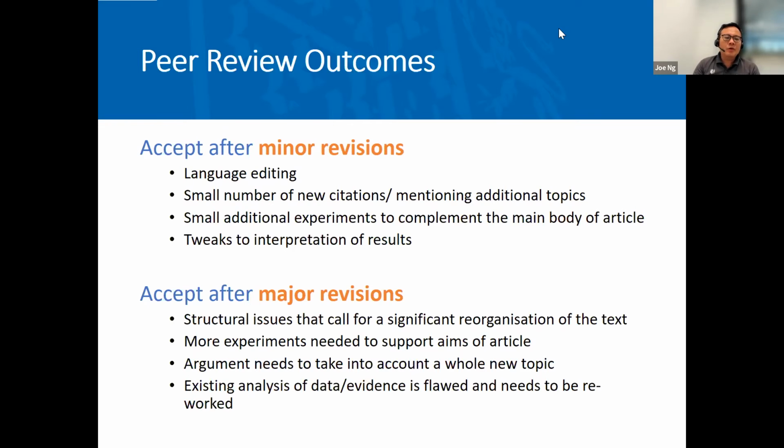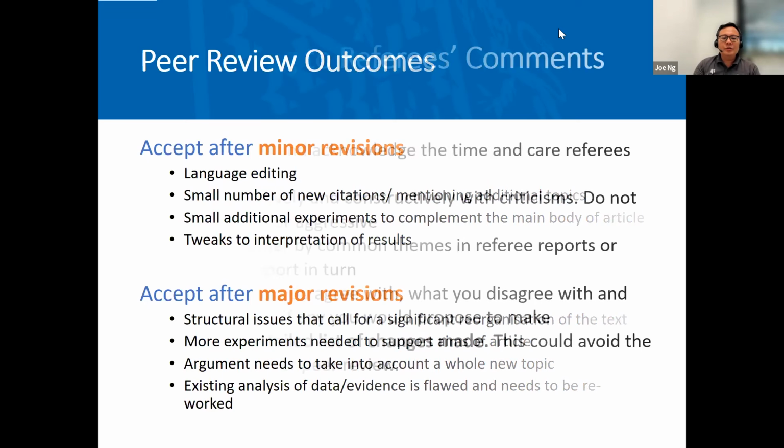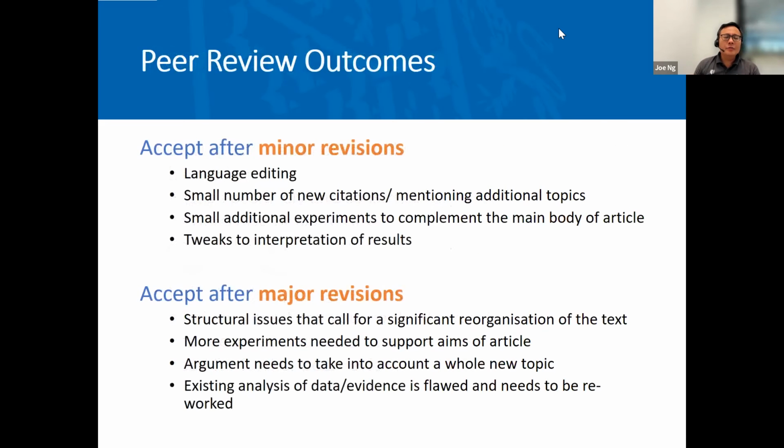And sometimes they will say, oh, more experiments needed. A new topic needs to be introduced, and also a new argument. Or they can say, oh, I just realized that in your statistical analysis there are some errors. Your assumption is wrong. You need to do this, you need to do that. That will result in you spending a lot more time on the so-called revision of the paper before you can actually resubmit it back to the reviewers again for another round of review.